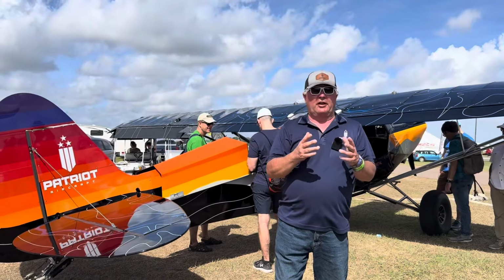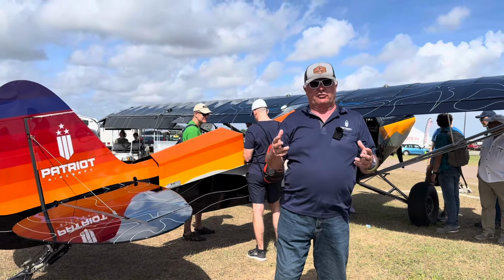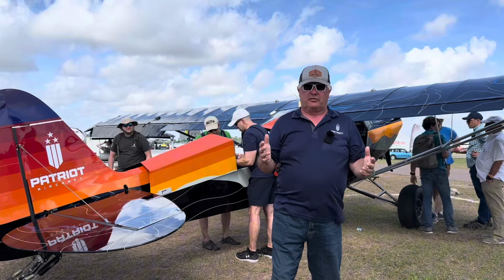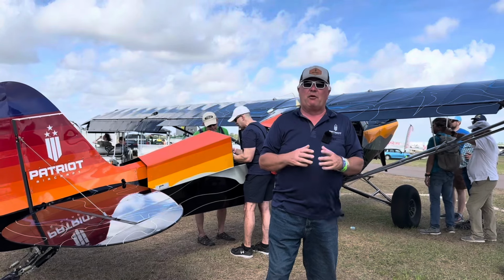How many Patriot aircraft are flying? Right, so one of the things that we get asked a lot is how many airplanes do we have on the market right now. Again, we're a smaller company, we've only been in business for 6 years, but we have 6 airplanes out there. We're in the process of building one right now with a couple out of Kansas City. But here at Sun 'n Fun, we're proud to announce that we've got 2 other contracts we're working on. So we're going to be working on 2 more this year.